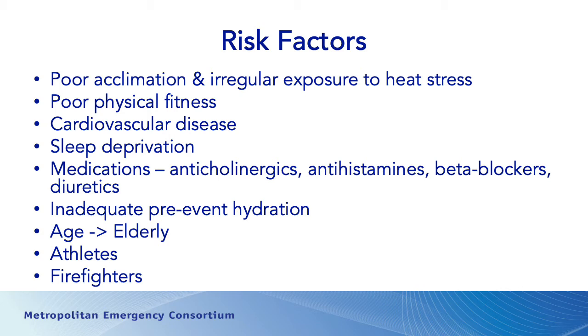Poor physical fitness. Patients and people who are not physically fit are at increased risk to develop heat injury. Patients with cardiovascular disease and sleep deprivation are also at increased risk for heat illness. From a cardiovascular disease perspective, you may not have the capacity to increase your heart rate as necessary to help move more blood to the skin so your skin can radiate that heat away. You may not be as tolerant of the heat stress and your heart may suffer, so it may be easier to have adverse effects of the heat exposure if your heart's not working well.